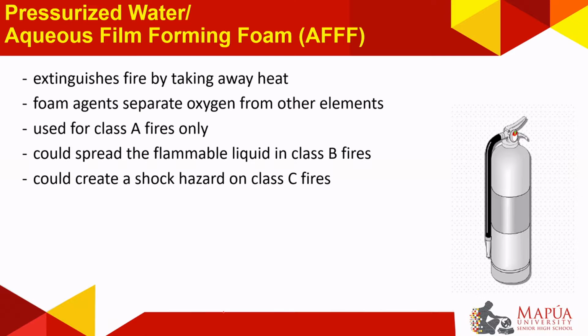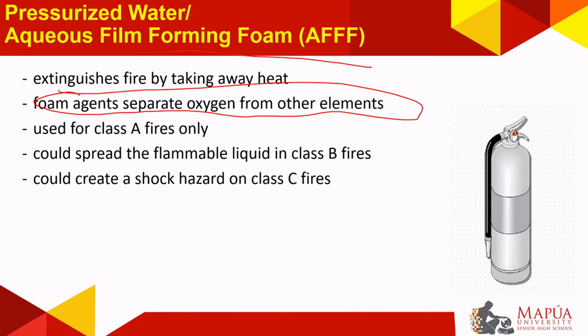A pressurized water fire extinguisher extinguishes fire by taking away the heat, by cooling down the fire itself. Now, when it's an AFFF, the foam agents actually separate oxygen from other elements. By doing this, it not only cools down the fire, but also suffocates the fire. But it can only be used on Class A fires.